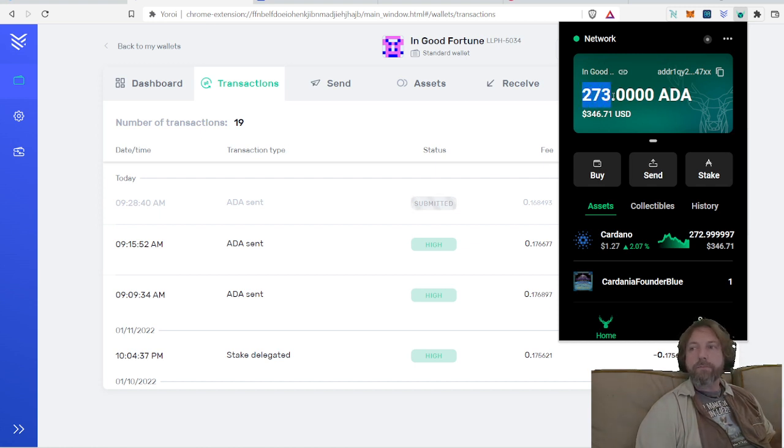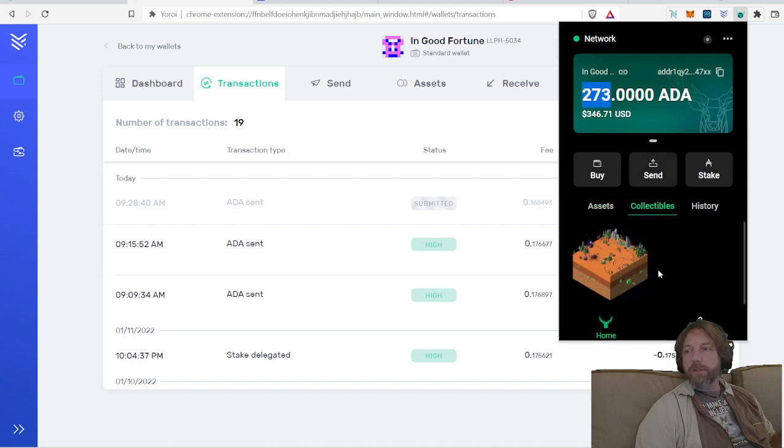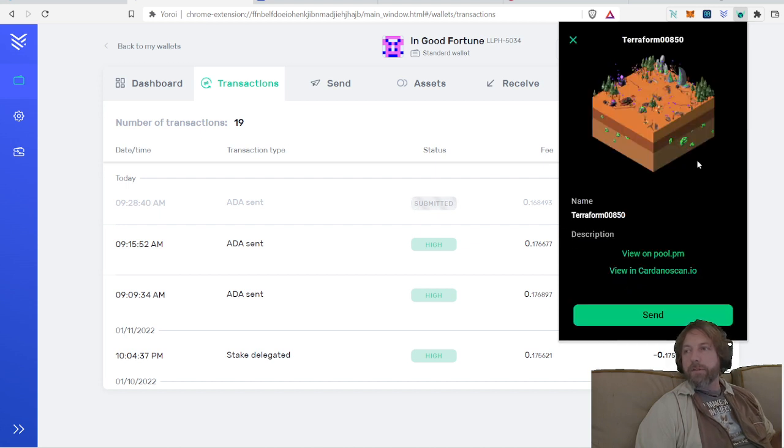All right, so I just sent 278 over, and I've got some tokens down here. Here's a collectible that was sent over, so you can see the NFT. I've got a transform from one of the little metaverses.